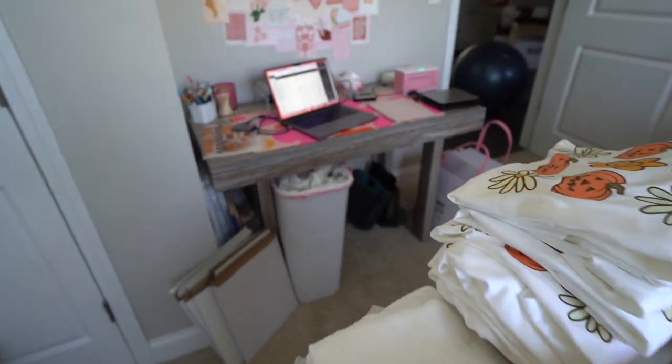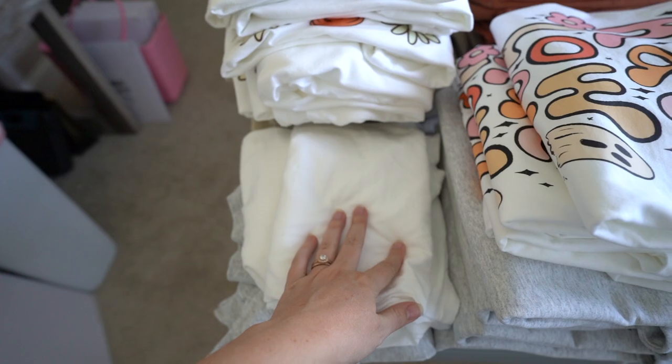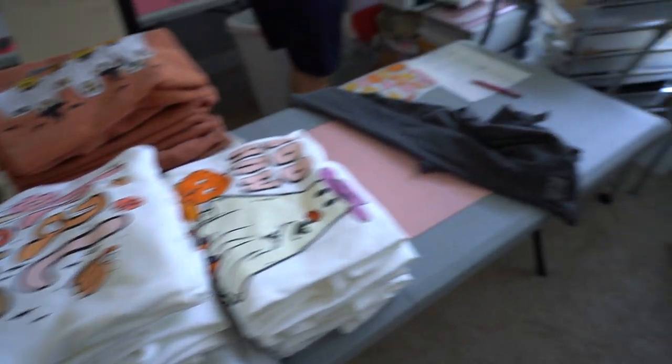I went ahead and ordered some extra apparel and things like that and transfers to get printed and everything, so those will be ready to go.